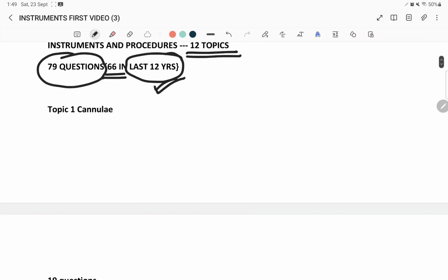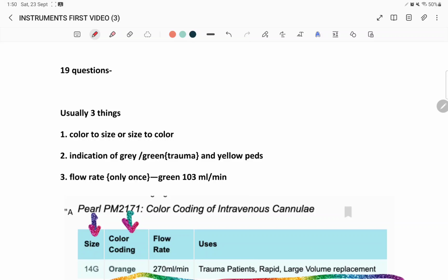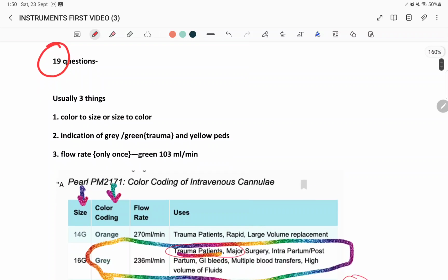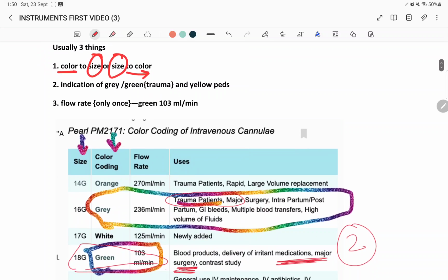So let's start from the first topic, and that is cannula. So we're going to start from the topic cannula. So from the topic of cannula, 19 questions have been asked. And mostly these questions are in 3 formats. Either they asked you the color and they ask you the size, or they give you the size and they ask you the color. So this is one type of questions that they ask.